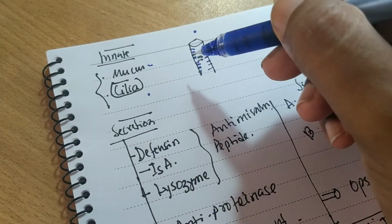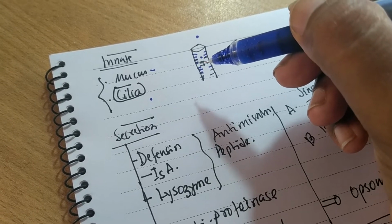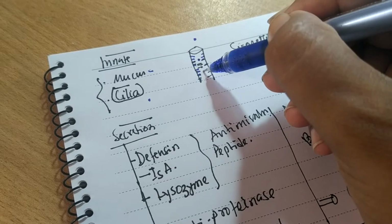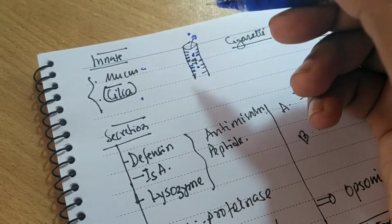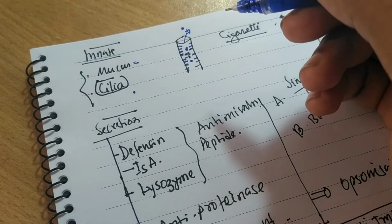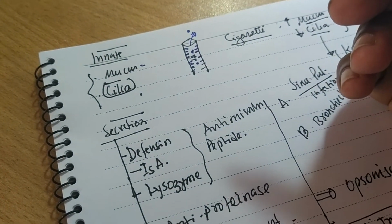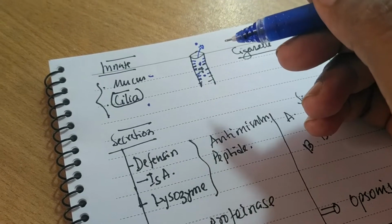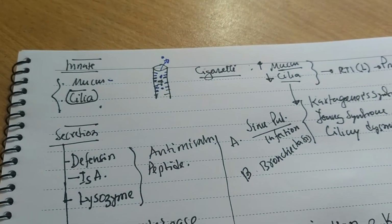Then the cilia try to clear the suspended particulate matter from within to the outer world, and ciliary movement occurs in such a way that the particulate matter moves outward. When the particulate matter is enough in amount, it stimulates the cough reflex, and by vigorous coughing, this particulate matter is expelled with some mucus, which we call sputum. So sputum production following cough is a good physiological response to remove any particulate matter from your respiratory tract. Now, this is the physiology.